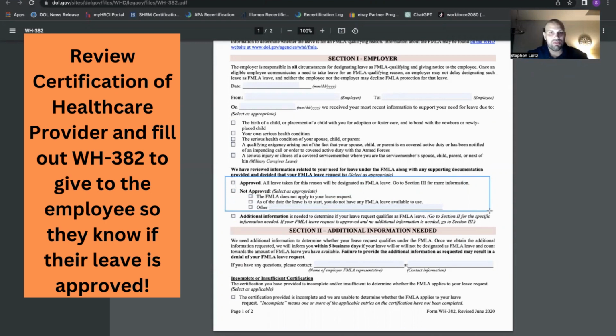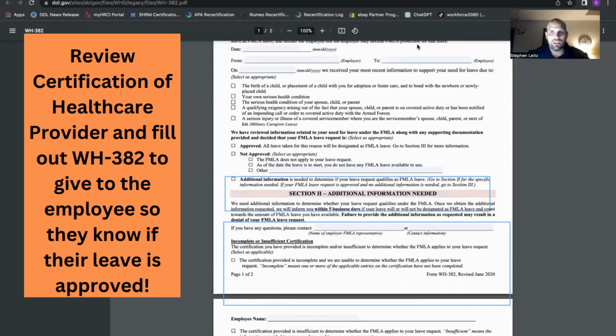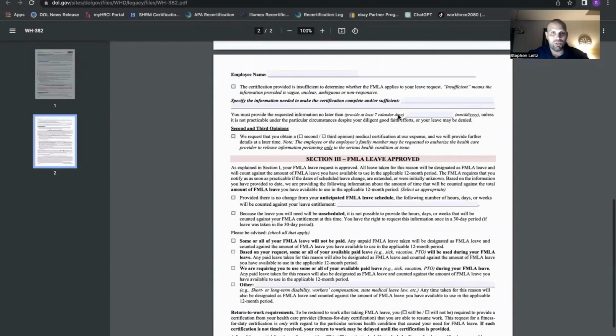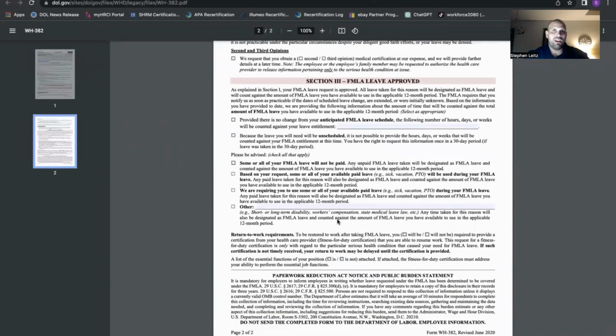And if you need additional information, you can, of course, say, look, it's insufficient documentation. I need something else. I need you to complete something else for me. There's a multitude of things you can do to, of course, get more answers. But again, this is letting the employee know that they are covered for leave or if they're not covered for leave. And then, of course, if it's approved, these are some things that you need to fill out. And again, all these forms need to be given back to the employee so they have some type of record. So that's what you need to do to start a leave of absence.